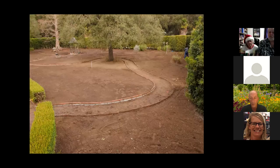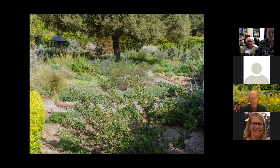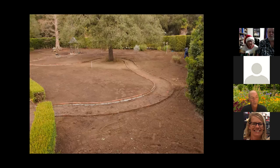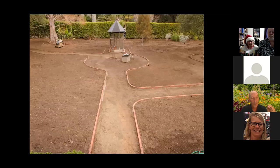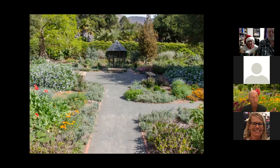Here's before, after. Same angle, see the oak tree in there. Before, there's the oak tree in the middle. There's the oak tree after, so it's the same angle. So that's about 2 years. And one more time, right down the middle of the garden. Got the bird cage placed, still under construction. And then after, bam.